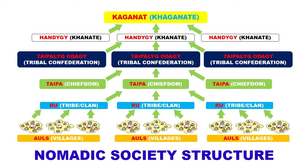Now, even on a higher level, sometimes a few khanates, which is a domain ruled by Han, or Handık in Kazakh, a few Handıks would be somehow willingly or forcibly united even more into a nomadic empire. And an empire is usually viewed in historical science as a union of a few kingdoms, or khanates in our case. So this is the level of empire now, but the emperor in nomadic civilization, in the nomadic realm, was called Kagan, and his domain, the empire, would be called Kaganat.